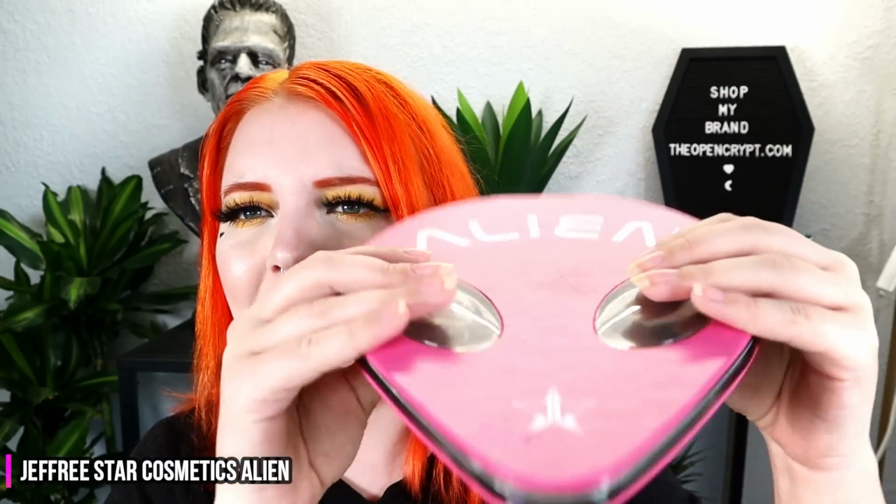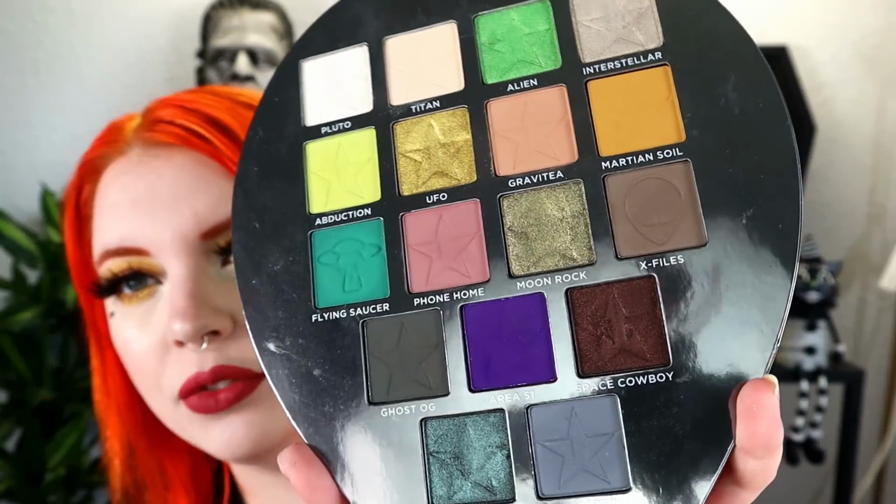I don't like this packaging being plasticky, big, bulky. You can't set anything on top of it. And this is super loosey-goosey, not practical at all. And then the shape of the palette is just weird too. But the quality and the shade selection, this is such a beautiful palette.